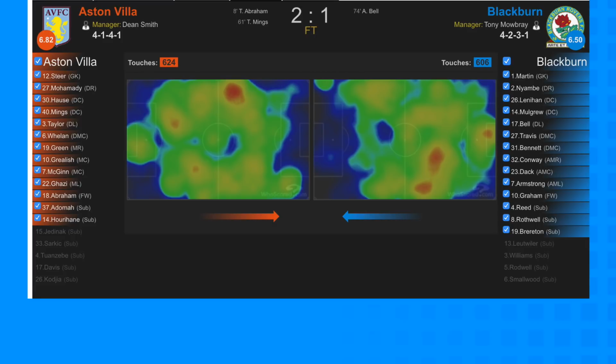A lot or a more darker or orangey sort of colour is covering the Rovers defence there, especially down the left-hand side where Amari Bell would be used. On the flip side, down the left-hand side for Aston Villa as well, so Ghazi was probably the more active and busier of the forward players.